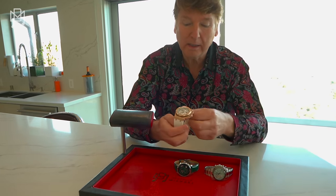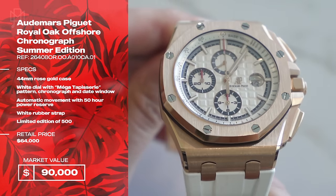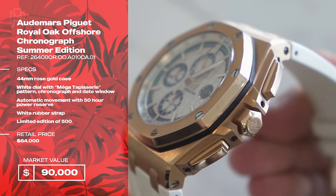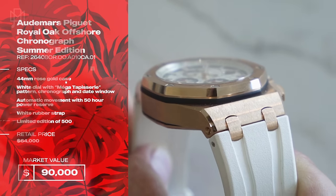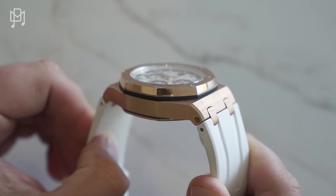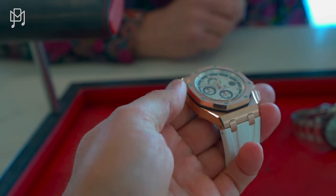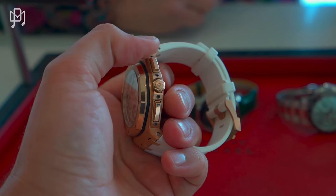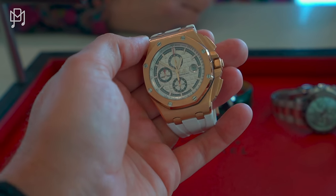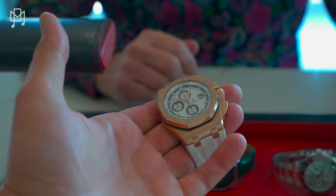And this one here is just gorgeous. I love this watch. I love, love this watch. It's the Audemars Piguet Offshore Summer Edition. It's a limited edition piece. Very heavy, feel the weight of this one. I mean, I know, it's just solid. And with all of the angles that they cut, everything's very sharp, and not sharp as in uncomfortable, but very sharp edges. It feels like it's worth what it's worth.